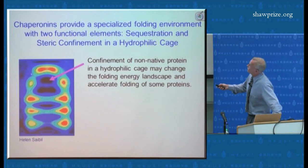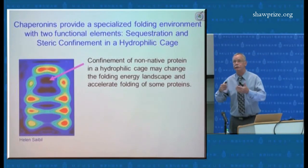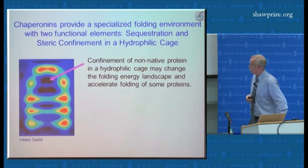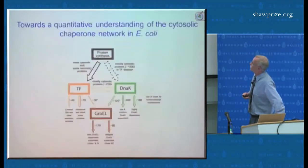Questions such as whether the physical properties of the wall of the cage play a role here, perhaps effects of ordered water structure oriented on the negatively charged inner wall of the cavity. These are questions that remain to be addressed.